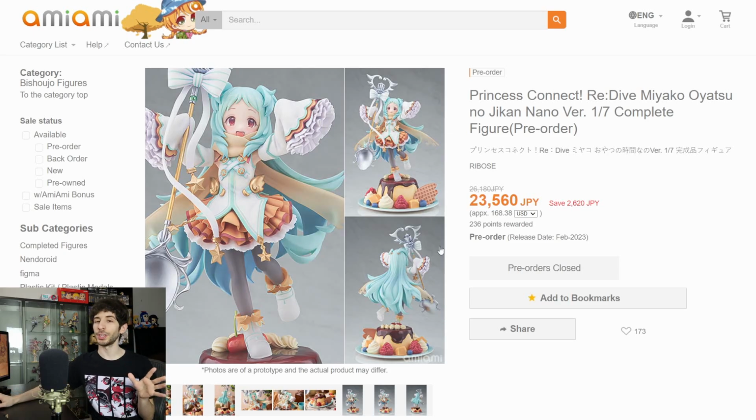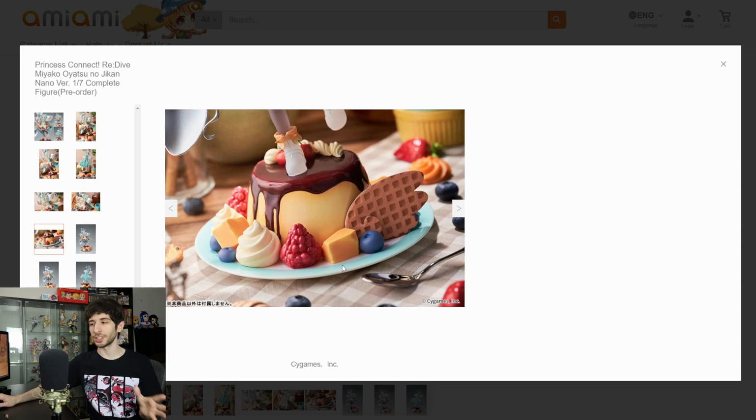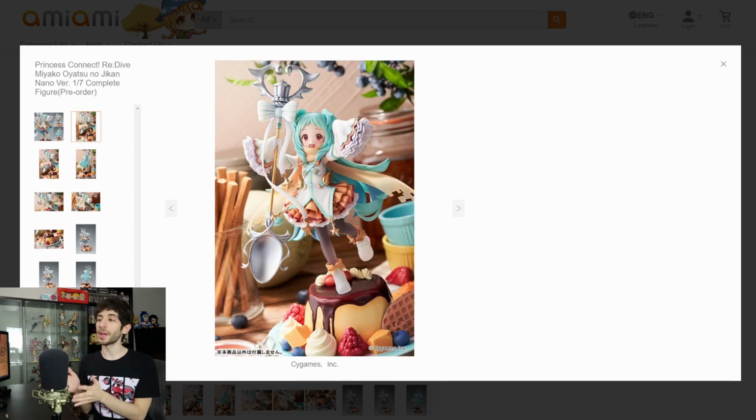Okay, so before we talk about Miyako, I gotta own up. When I talked about this figure originally a month or two back, I said the base looked amazing, and it still does. But I called this piece of food right here cheese, and there's no way this is actually cheese. That was a very dumb thing for me to say. So I am changing my official assumption of this to be melon, as that's the only thing that actually makes sense to me. Either way, this still remains a precious figure that I just can't get enough of.